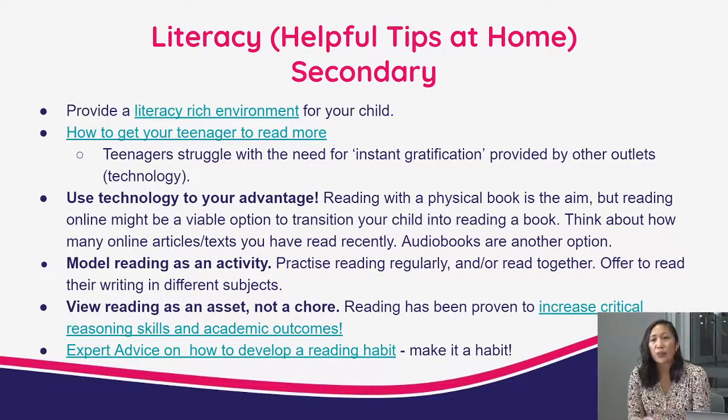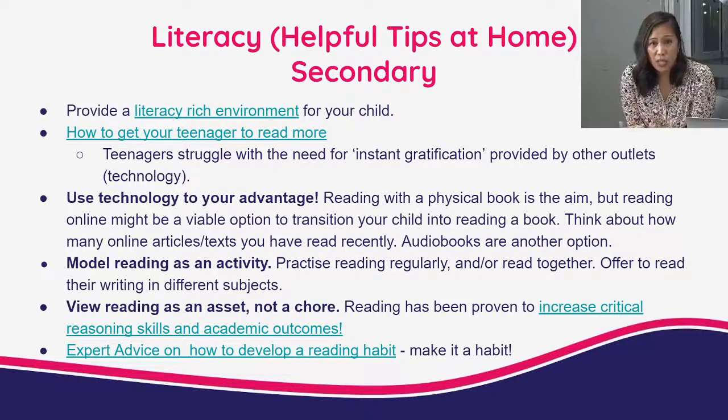please do. The most important thing is that you provide a literacy-rich environment at home for your child. It's going to be very hard to support their reading and their writing at home if there's no environment to support that. There is a link there that includes things like providing reading for them, taking them to the library, showing an interest in their writing, providing space for them to write at home.